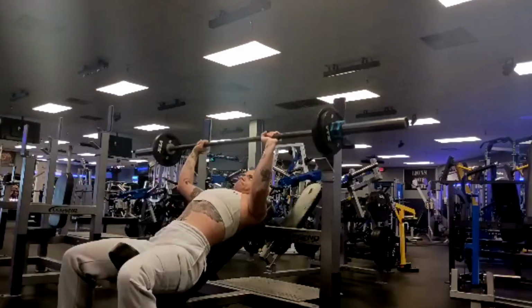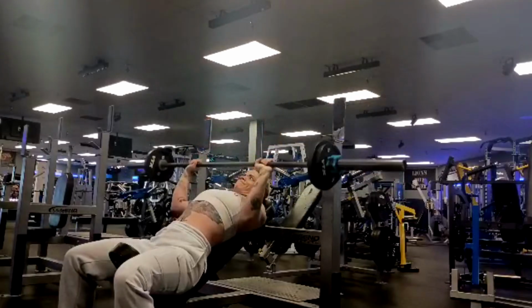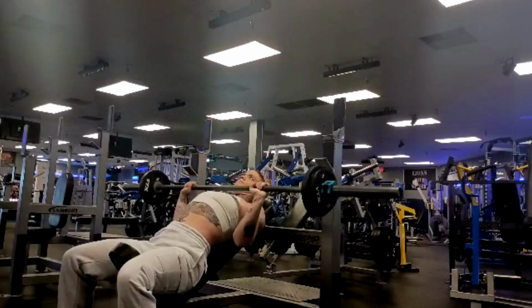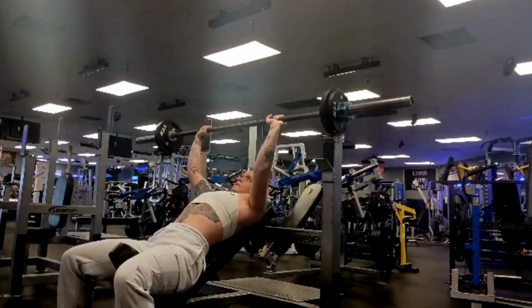For those who don't understand our basic programming for her, she trains 6 days a week. We do 3 upper body, 3 lower body days. We start heavy with almost powerbuilding, but not quite, with some heavy squat, bench, and deadlift. Other big heavy compound movements the first 2 days.